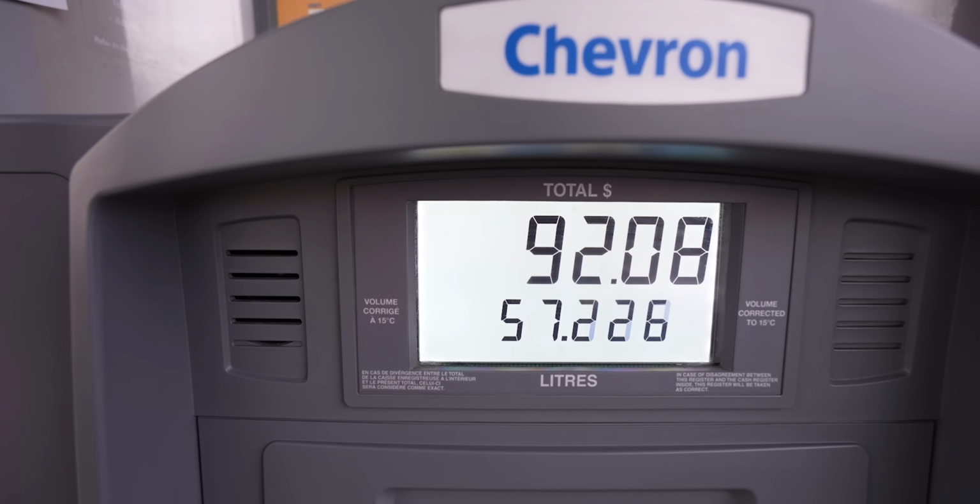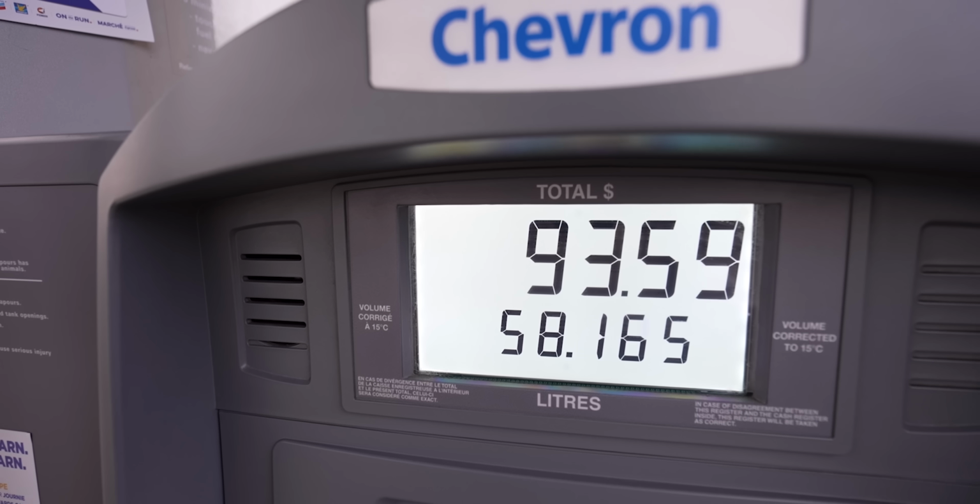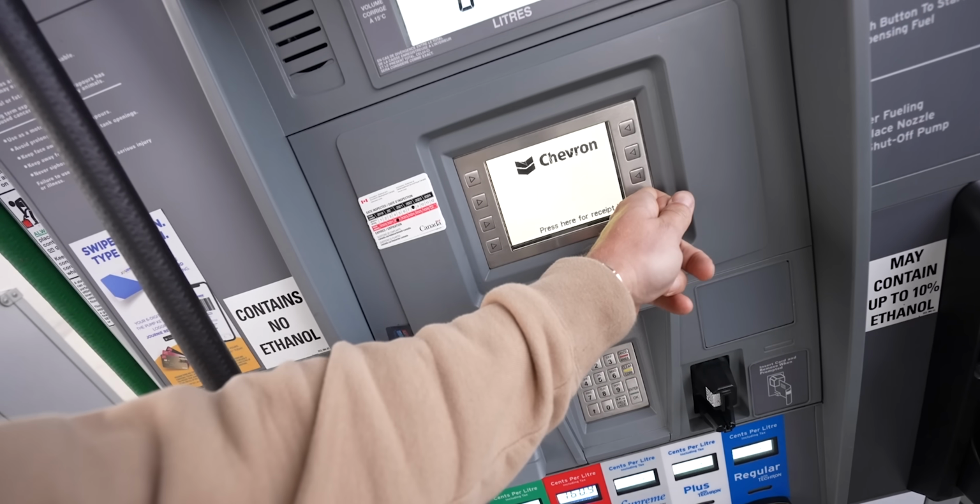Can I get 91, 92, 93, 94, 95? I had like 5 miles left for range, so it's gonna be a lot. I'm gonna make sure I get that, or my wife will kill us.